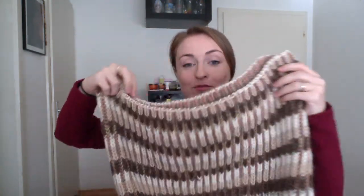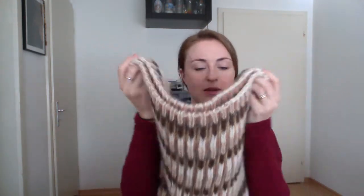It's one giant tube of two-colour brioche. She wanted a giant oversized cowl. In retrospect, we just cast on and started knitting. Either I could have decreased towards the top, so it would sort of go around here, but actually in the end it ends up so big that you can wear it as it is, all nice and big, almost sort of over the shoulders.